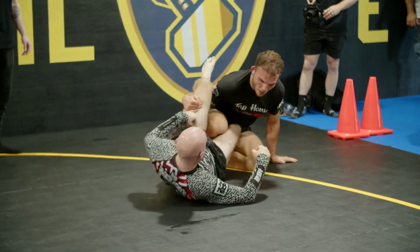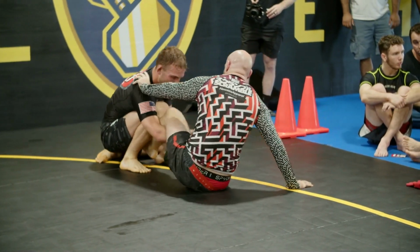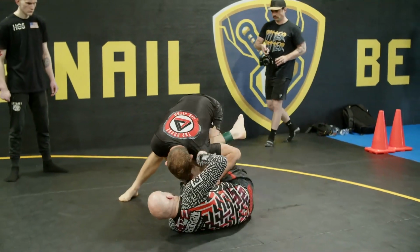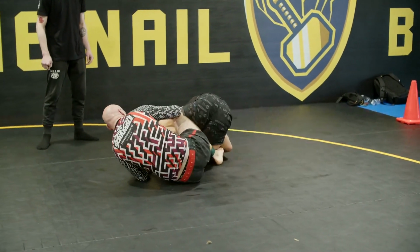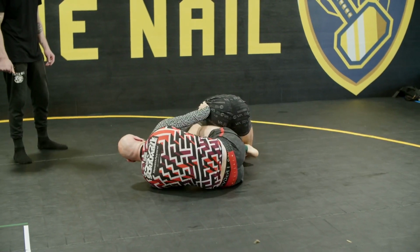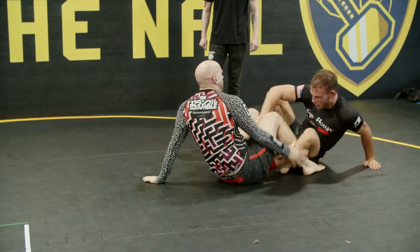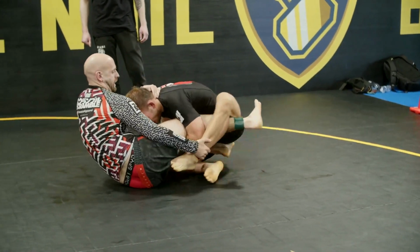30 seconds to go here in the opening period. Oh, we got another straight ankle attack attempt. Brian's just trying to create some space and push away. The problem is, Dietrich doesn't really have control of the rest of the leg, so he abandons it. Looks like he might play a little bit of footsie some more. 10 seconds remain.